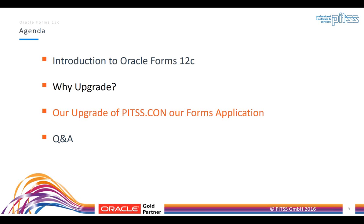So the next section is to talk about our upgrade of our Forms product. And I want to get in a little more detail about the real things that we found out as we went along. Yes, lots of new features to take advantage of. We've taken advantage of some of them, but in general we were upgrading our tool to work on the brand new platform. So let's run through some of these.